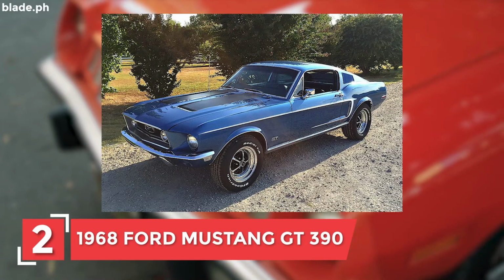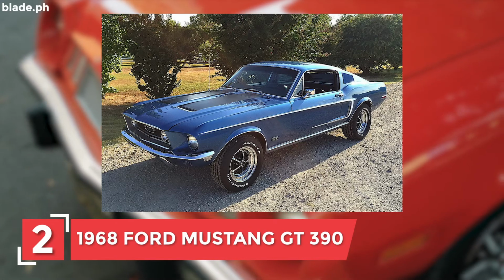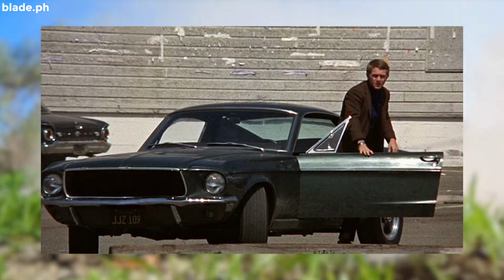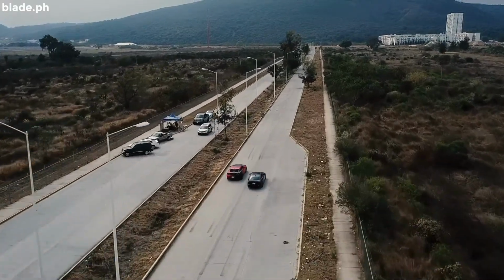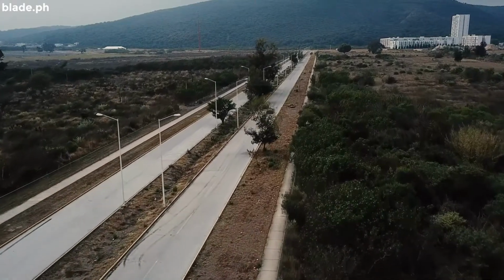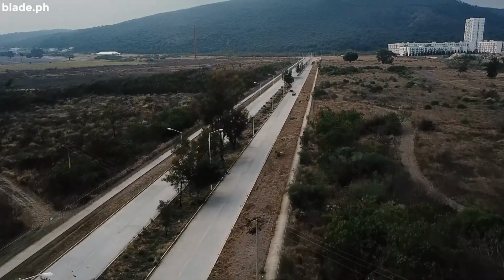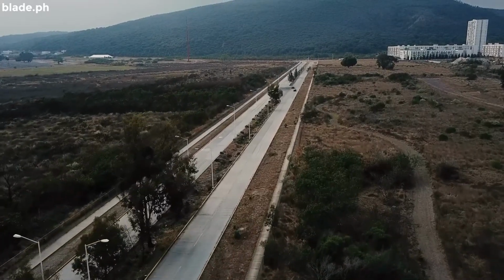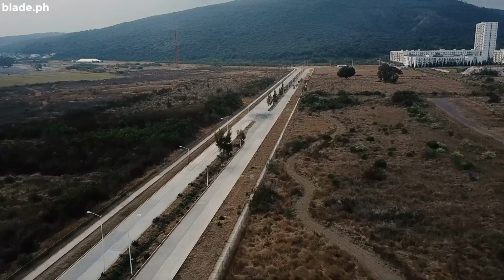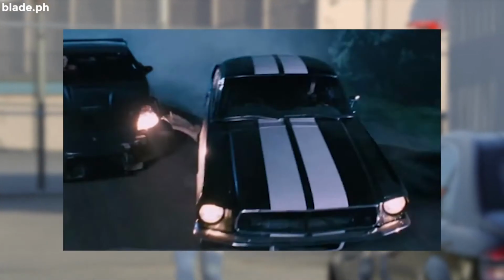Number 2, 1968 Ford Mustang GT390. This car was driven by Steve McQueen in Bullitt. The movie's chasing scenes on the streets of San Francisco, where Inspector Frank Bullitt, starring Steve McQueen, chased a 1968 Dodge Charger, driven by Bill Hickman, as evil henchman Phil, are some of the best ever recorded on film. But aside from those films, this badass baby has been seen as a regular in the Fast and Furious franchise.